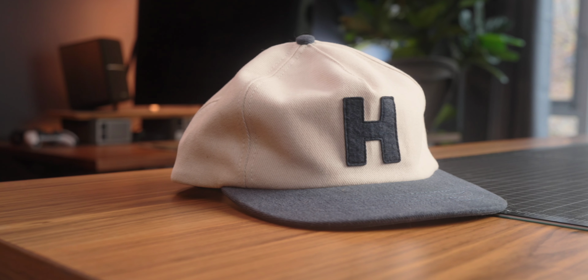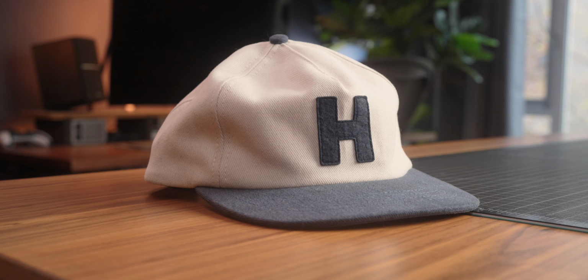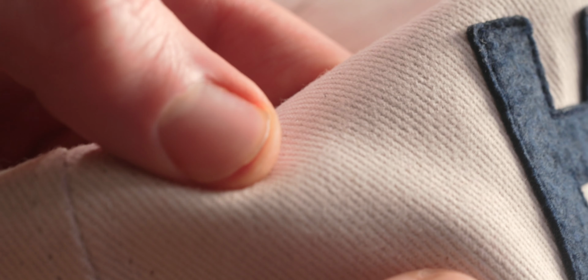The main reason I was drawn to this was the fabric itself. It's a brushed bull denim. The texture of this fabric, though, looks so great in person. I'll do my best to get some B-roll shots of it here. Just a really simple, classic type of look here. You have a leather strap on the back and a brass buckle. Simple hat, but really good quality.